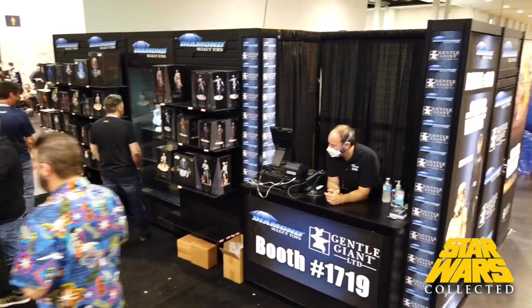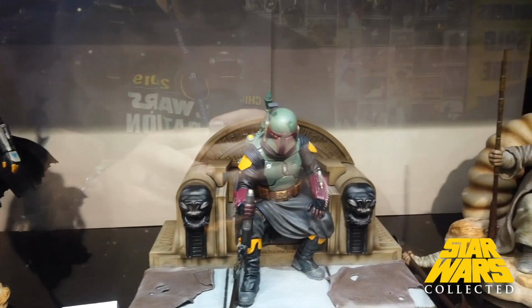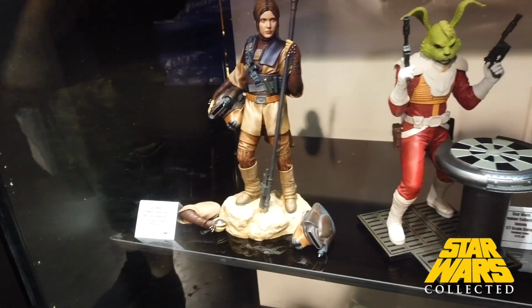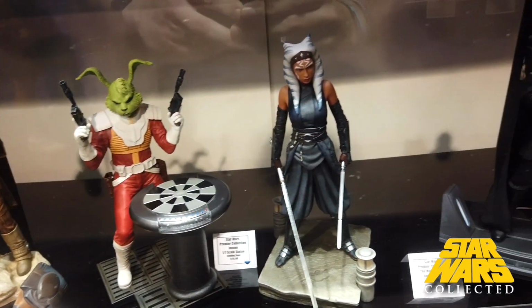I have a lot of Gentle Giant pieces in my collection. I don't tend to buy them new because I find that they drop in value pretty quickly, but they had a lot of really cool statues there, things that I'm looking forward to picking up, most likely on the secondary market at some point. I love that they made a Bausch Leia. She's kind of hard to find from Sideshow. A Jackson, who would have guessed that?